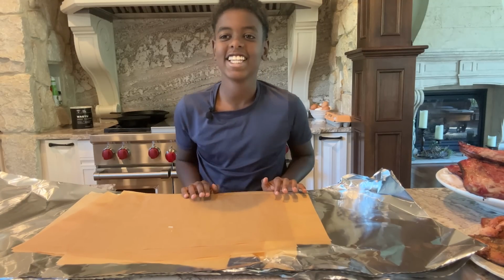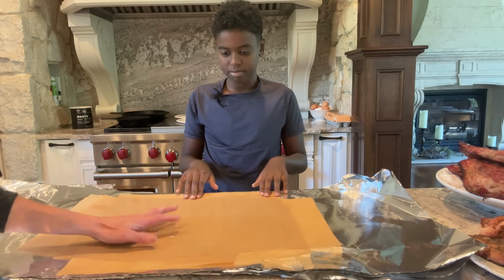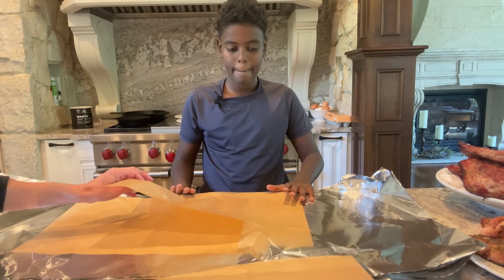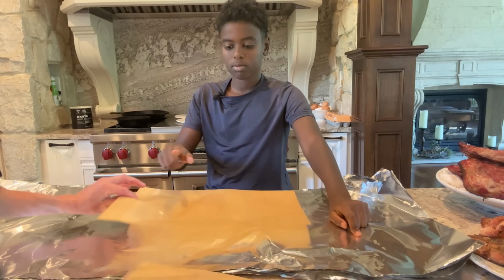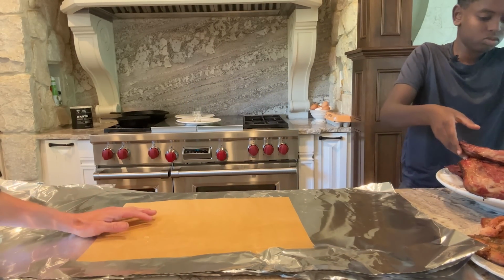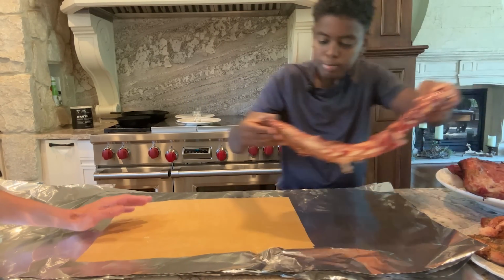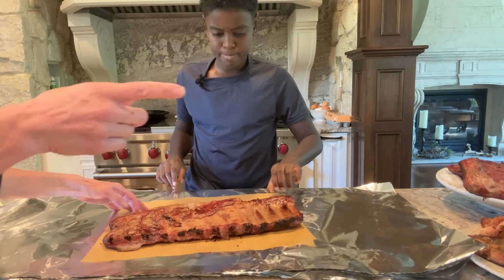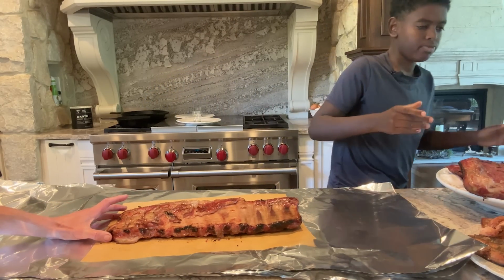Thank you, Kai. What we're gonna do now is you want a piece of parchment and a piece of tin foil. And you're gonna put one rib right in the center, Kai. One rack right in here. And you wanna flip it over so it's upside down. There you go, just like that. And grab the apple cider vinegar.